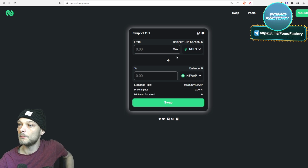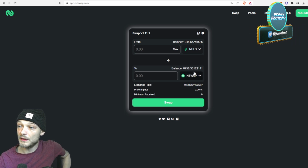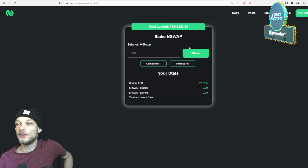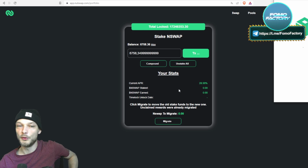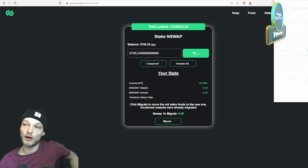So I now got them. As you can see, it's going very fast. I have them right here. And this is something that I already want to stake. So I'm going to stake it right here. I click the max, click approve, and then we're going to confirm that. So these tokens are already staking.